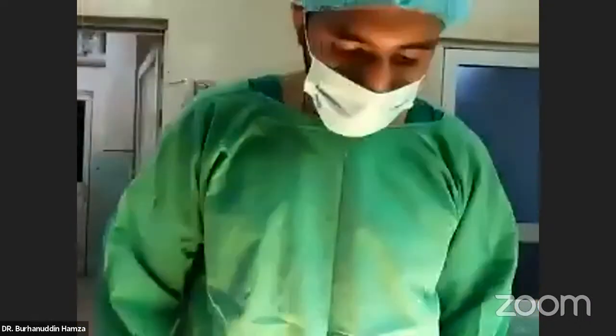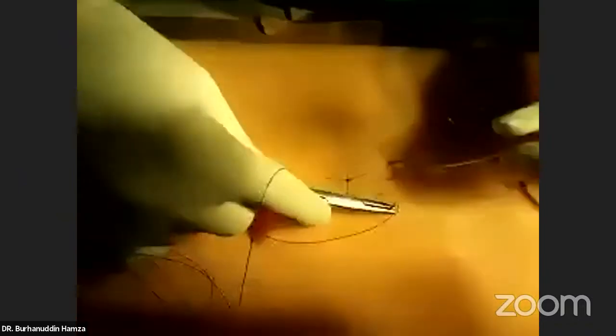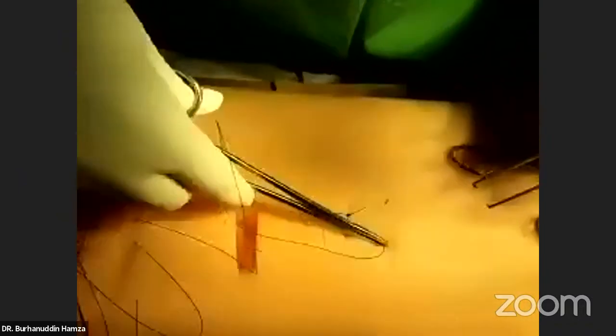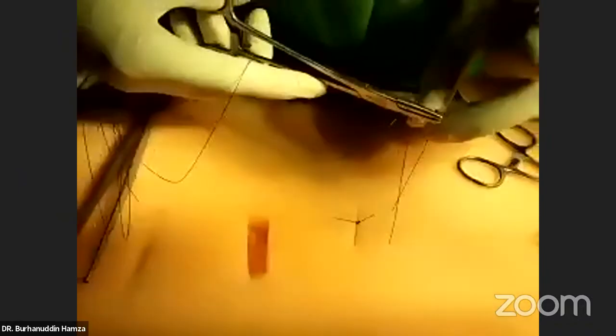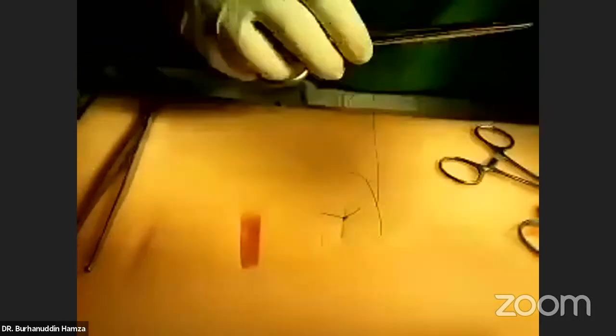So that's pretty much it. There are other sutures also. This is a simple suture. There is something called a continuous suture. So what do you mean by continuous suture? I'll just show you quickly. You put the first tie, right? You put the first tie, and then you continue to go on. So you can do that.